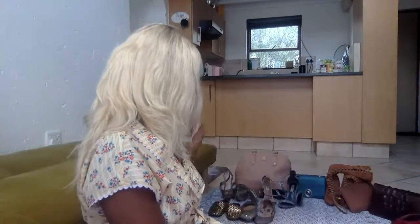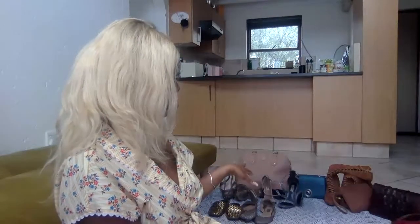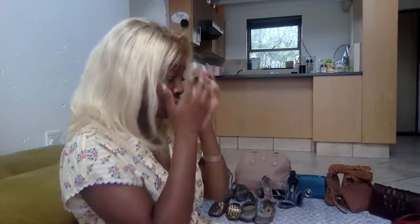So these shoes, and you'll see with most of my shoes, I keep them very nude and very simple. So I don't really have colors that jump out and stand out, just because it's easier to accessorize with nude shoes. Nude shoes also make your legs look a little bit longer, just because they don't really break your skin color as much as a bright colored shoe.